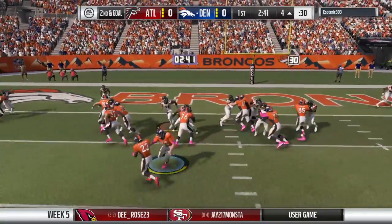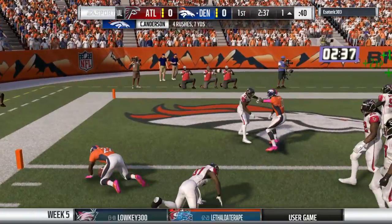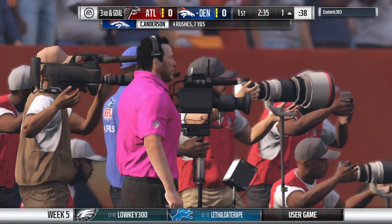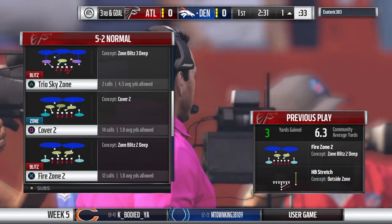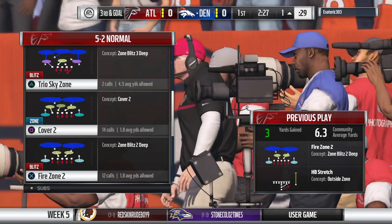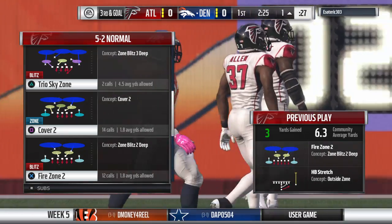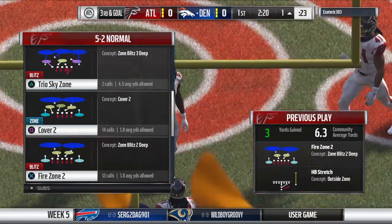From the 4, it's second and goal. Back to the ground. This time it's Anderson. And he'll get it down close to the goal line, but not quite in. They get 3 yards closer, but still work to do. It's third and goal. His path became similar to almost running a stretch play, didn't it? Trying to find a crease, anywhere to put his foot in the ground and cut back. It just never materialized.